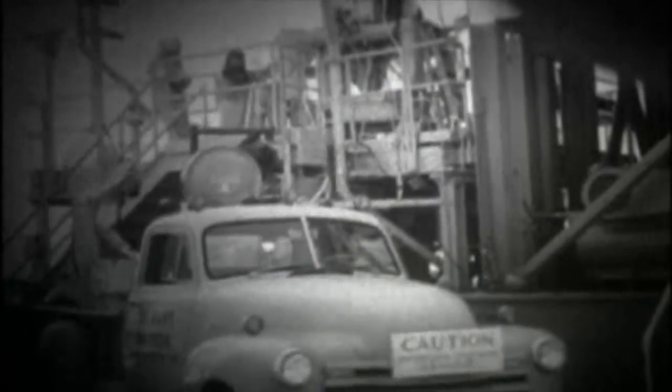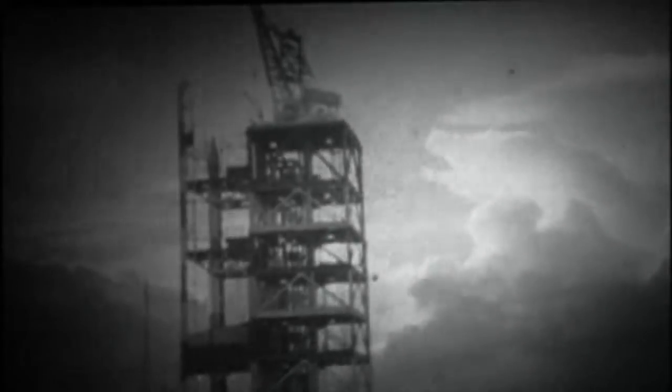At the same time, the Vanguard team is also under pressure, preparing to launch their satellite. They were working all night long. I'd leave at night and they were still working. I'd come in the morning, they were still working. I learned a valuable lesson there. If you work people long hours, they'll make mistakes.